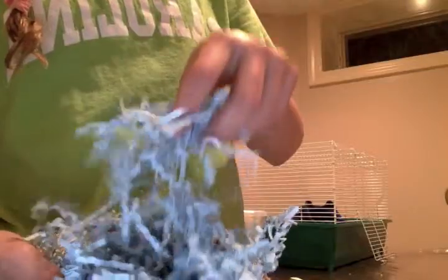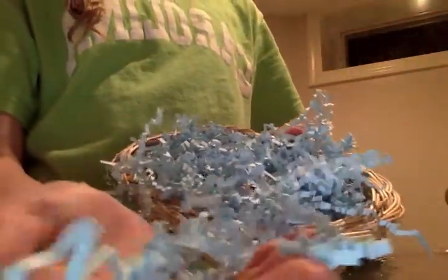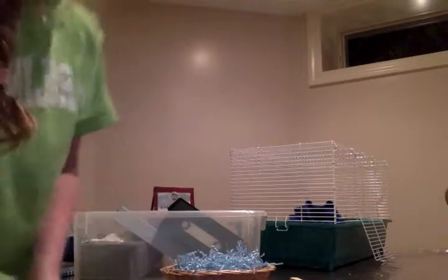Now, you can find this at a pet store. Like this, the blue stuff, at a pet store. And they're like a tiny packet, like half of this would be $3.99. No, that's what I saw. They're just different colors, and I'm like, not worth it.